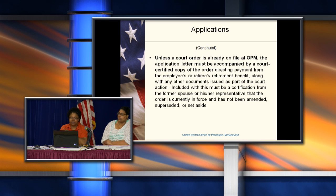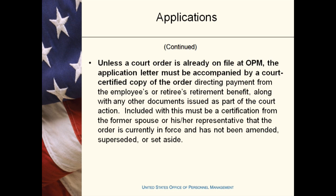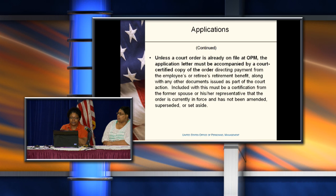Unless the court order is already on file at OPM, the letter of application must be accompanied by certified documents, which we talked about before, because we can't begin paying any apportionment benefits until we receive certified copies of the divorce decree, any order dividing the retirement benefit, and any settlement agreements that were associated with the divorce. Also included in this non-formal application must be a statement from the former spouse or his or her representative that the order is currently in force, it has not been amended or superseded or set aside. And that statement needs to be in there specifically, and that's also in the regulations.